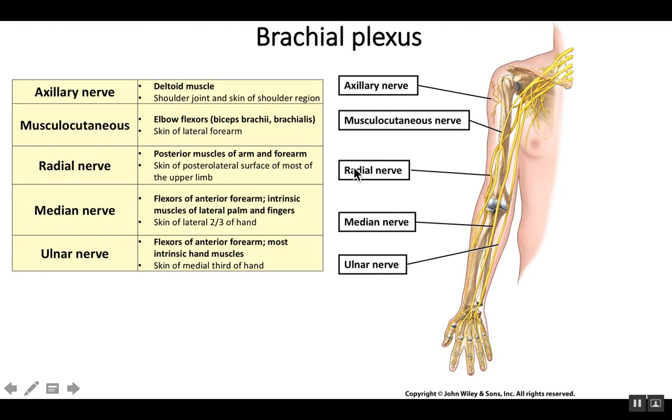Many of them should make sense as to where they're going to be located because they run very close to the radius or the ulna or in between the two. Let's look at the table and learn what these nerves do. The axillary nerve, and again, these are all mixed, so there's a motor component and a sensory component. I've bolded the motor component and left the sensory component unbolded.